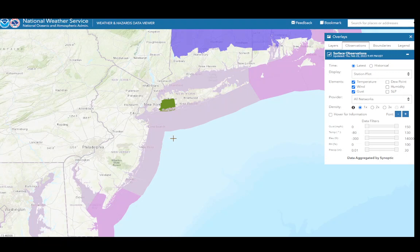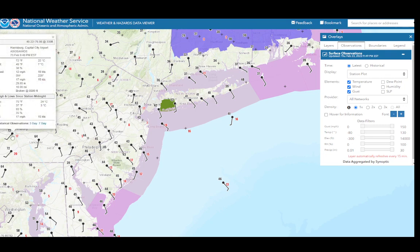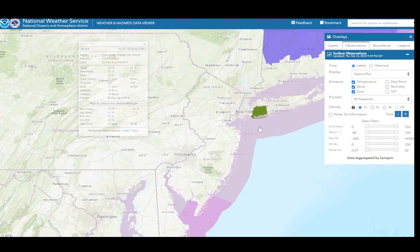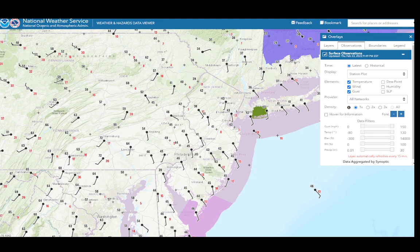Let me get this to load. So you've got low 40s, and as you go west, you can see into Pennsylvania. Look at how warm it is in a place like Harrisburg. 72 in Harrisburg right there. So let me move that over a little bit. You can see 72 in Harrisburg. That's insane. You can see where the warm front is, right through eastern Pennsylvania.